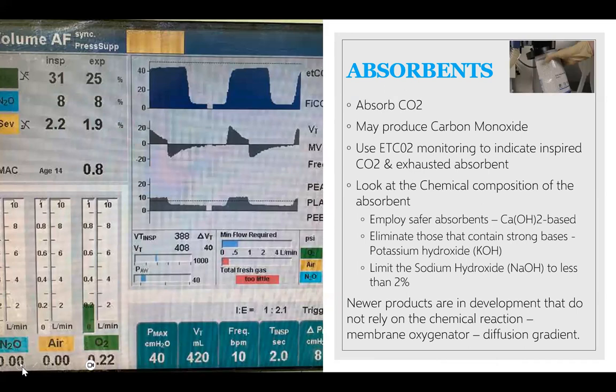So our absorbents. I showed you the picture earlier, and this is what it looks like in the operating room itself. All these different particles absorb the carbon dioxide. They may produce carbon monoxide, and we're going to talk about that. You use end-tidal CO2 monitoring to indicate, and you can see it here. We've got all of these beautiful graphic waves now that show us our inspired CO2, and that can be caused because you've got an absorbent that is exhausted. It's been used up. It should have been thrown away.